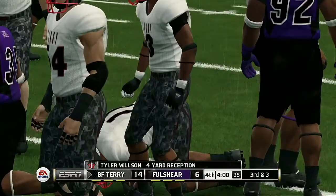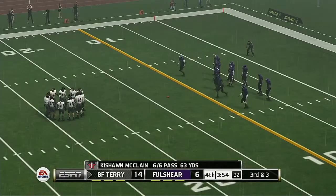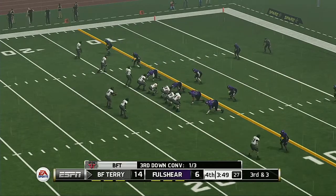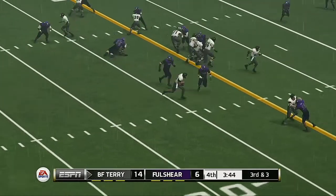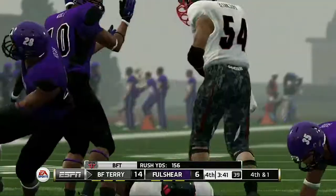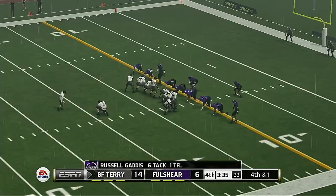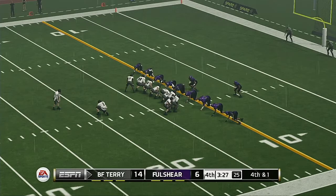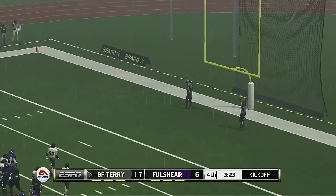Complete, and he stopped immediately. That's good for a gain of 5 yards. Third down, and they're going to need about 3 yards to pick up the first down. And they're not going to get it. Great stop. That's a good one. The kick is up, and it splits the uprights.